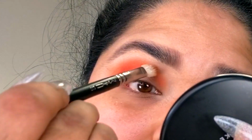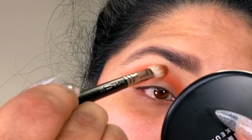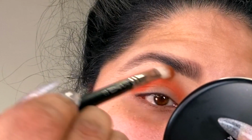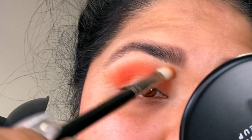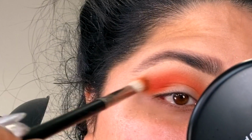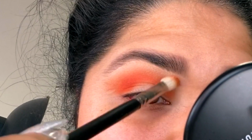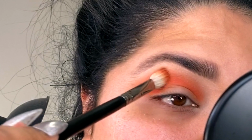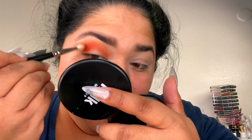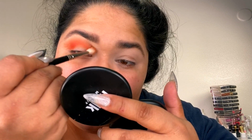And then now what I'm gonna do is go into these creases right here and blend out these creases. Well, these lines. There's some intense lines right there. So I'm gonna blend out those lines really well. And sometimes you can even press out the lines and you're okay. But look at that pigmentation. For $25, having this amazing pigmentation in an orange is pretty cool. I think that is super cool.